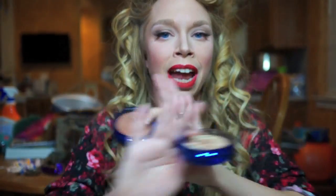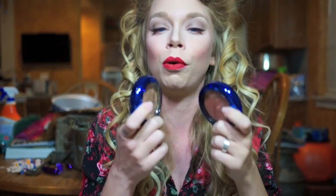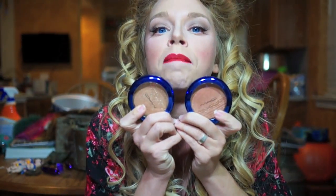Normally MAC limited edition collections drive me insane. They never say an official time when they're gonna be launched, and people go crazy, things disappear out of your cart. It's not much fun. So I really feel like I lucked out grabbing the products I wanted from this collection. I really do thoroughly enjoy the packaging.